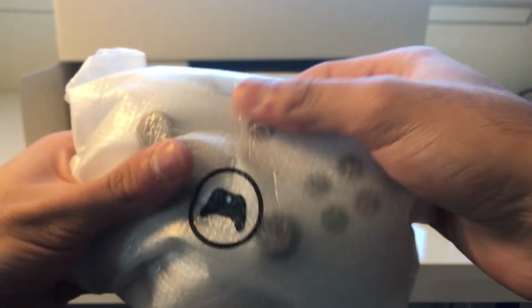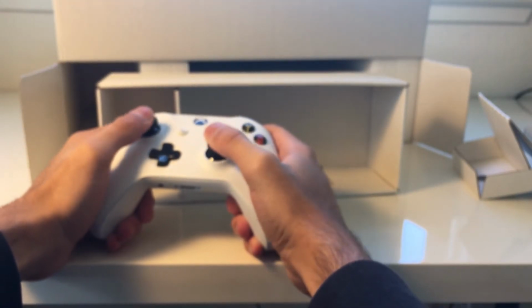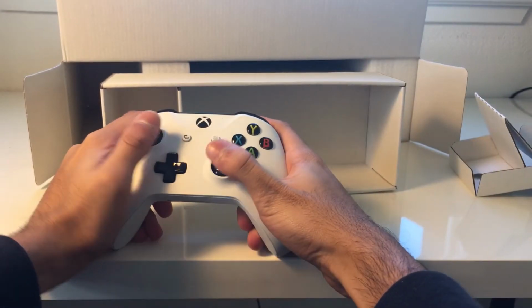Then we have the white controller, and I believe this has the aux port, which is mainly, believe it or not, a big feature of the controller, which it should have shipped with. Oh, and it comes with batteries. Ooh, it feels really light. It might just be because the batteries are outside. Also, okay, this feels different than the last controller I held. And my camera's definitely different.